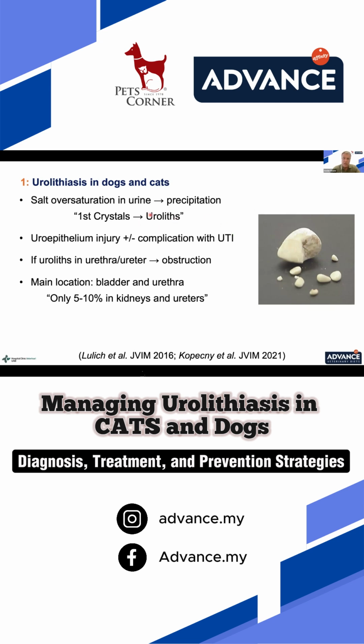In general, these uroliths are located basically in the lower urinary tract, so the urinary bladder and urethra. Only between 5 and 10% of these uroliths are found in the kidney or in the ureters. In general, we accept now around the world that more than 80% of the uroliths in dogs and cats are either struvite or calcium oxalate. Then we have several other types of uroliths, like urate, mixed, silicate, or even xanthine.